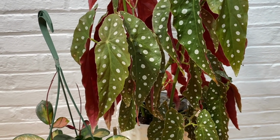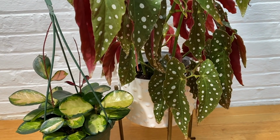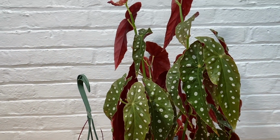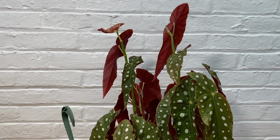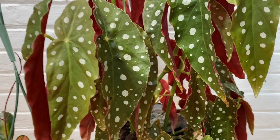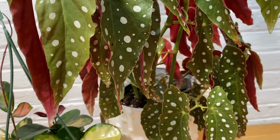Oh, just to mention that a lot of people are finding this begonia at big box stores like Home Depot, Lowe's, Walmart. Costa's Farm. Yeah, the trending tropicals. Yeah. So if you see one, I would definitely recommend getting one. It's actually one of my favorites too.